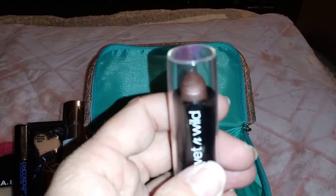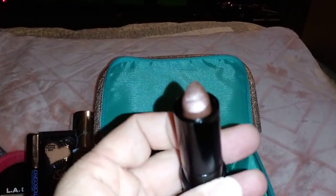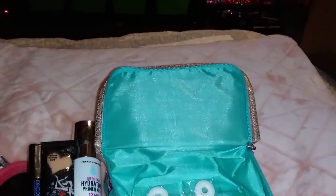I like the darker lipsticks, so this is the color that I wear. This one is by LA Colors.